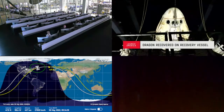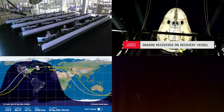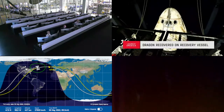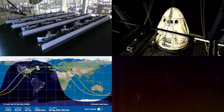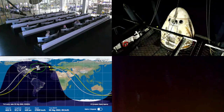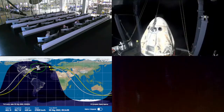Great view there. We can see that Dragon Endeavour is now safely on our recovery vessel, Shannon. This is a view from the helipad itself, so the vehicle will be pulled under this platform to where, like I mentioned, it'll be level with that egress platform, or I should say the side hatch will be level with the egress platform. But again, our crew is out of the water and preparing to get out of the capsule.